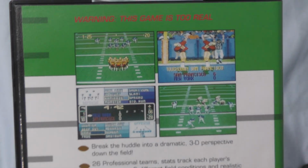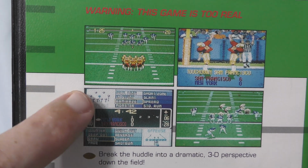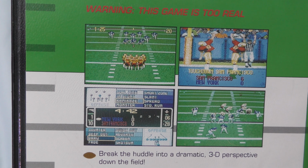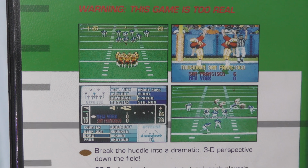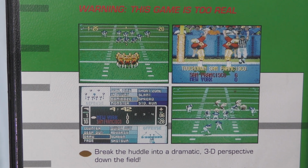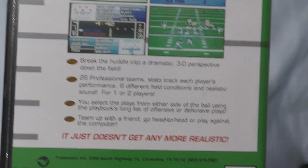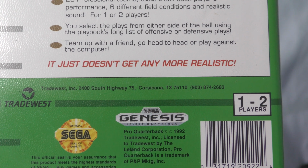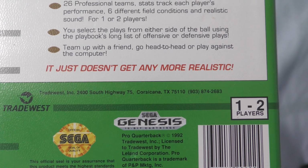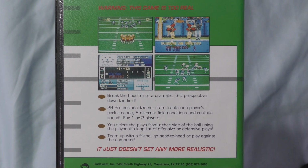The screenshot selection is okay as far as the content goes, but the quality isn't great, and the shot of the plays is super washed out for some reason, making the details hard to see. But somehow, just that one screenshot has the issue, none of the rest. Then there's the headline and the stinger, which read, "Warning, this game is too real," and it just doesn't get any more realistic. As you might have guessed based on the rest of the package, both of these statements are laughably untrue, and I'll delve more into that shortly.